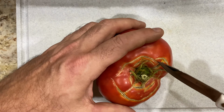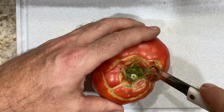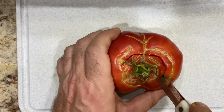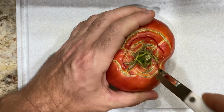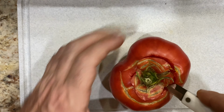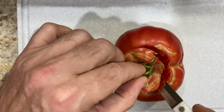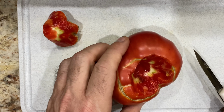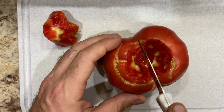So I'm just going to use a small paring knife to cut out the center stem piece. This is what I like to do. Obviously, we're not going to be using this at all. And this one was picked off the vine before it was fully red, so I'm just curious to see how much more ripe it got in the middle and what it looks like. Well, it definitely looks juicy as can be in there, and that looks like a pretty good Brandywine.